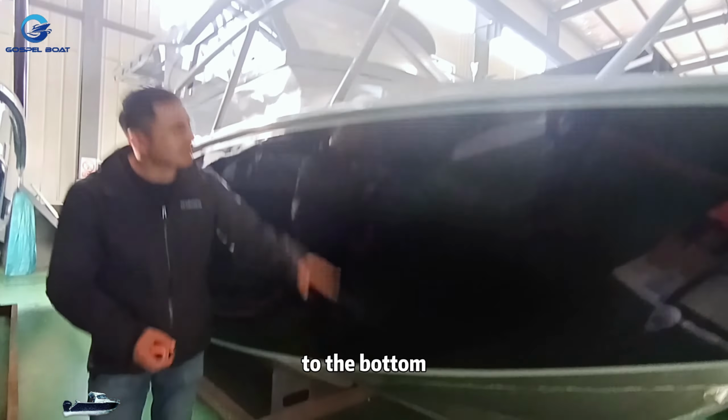And you can check the dimensions of the side walkway, which is 20, and for the gunwale, which is 25. So this walkway width is okay for regular people. So this rail installation, the engines, you can see that the depth is 70.